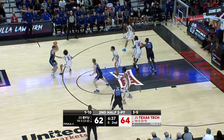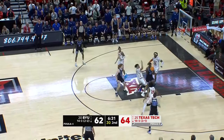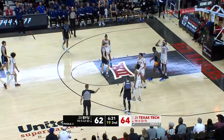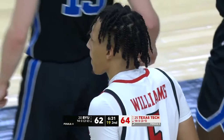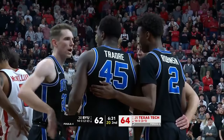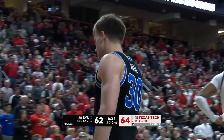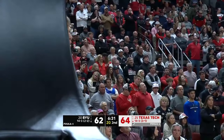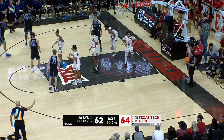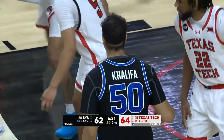Saunders. Two to shoot. Yep. Too strong. Big offensive board and a foul called on Texas Tech. That'll go on Darian Williams. Well, what BYU has to do right now, Rich, is get back to spacing the floor and moving the ball five out. They're jumbled up. I get trying to post up the guards, but they've got to get back to spacing and moving the ball and allowing the cuts, the back cuts that lead to open shots on the perimeter. Right now, Khalifa is going to come back in and try to be the generator of that offense.